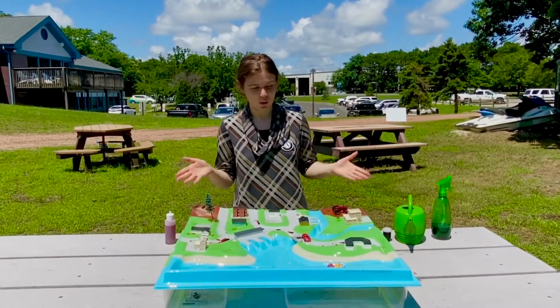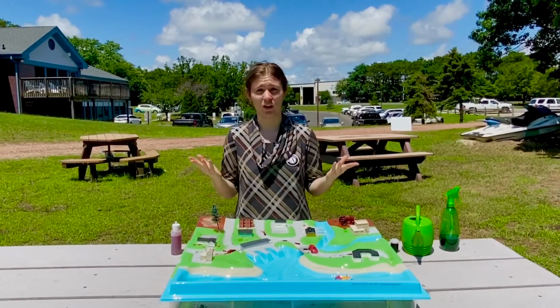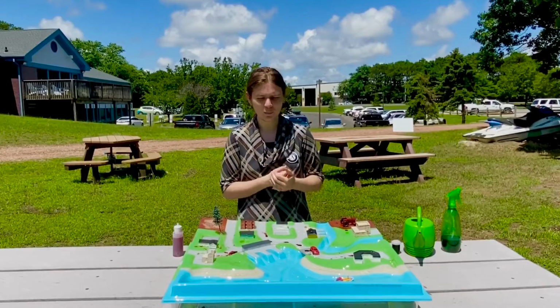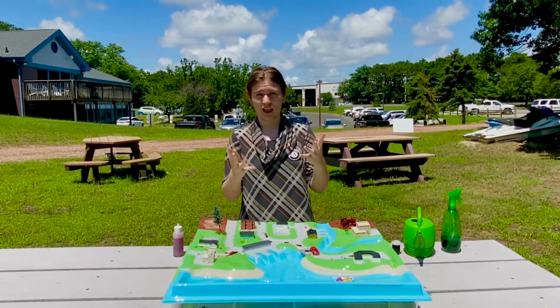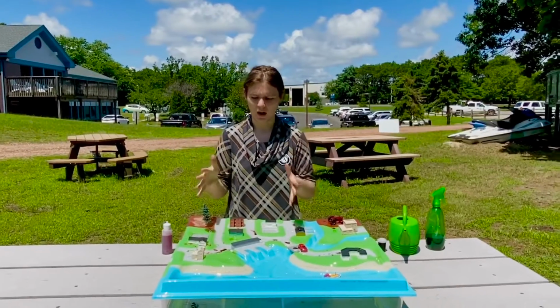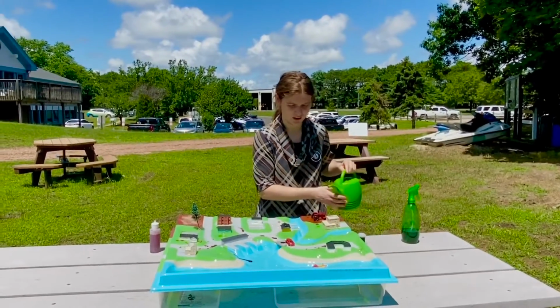So now we have a polluted watershed, one that's pretty realistic for a place where people are living and they're driving and they're fertilizing and all sorts of things. So the thing to really think about with watersheds is not just, okay, there's pollution right here, but it's what happens when it rains. We talked about water moving, right? So let's see what happens.